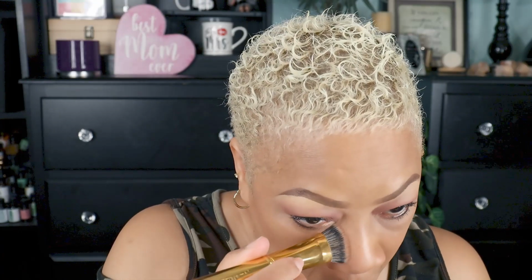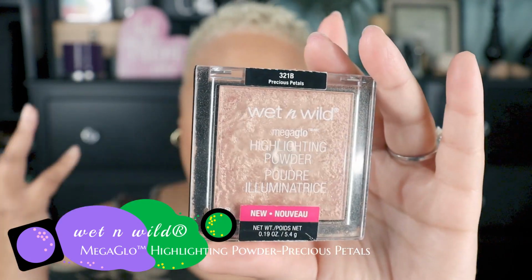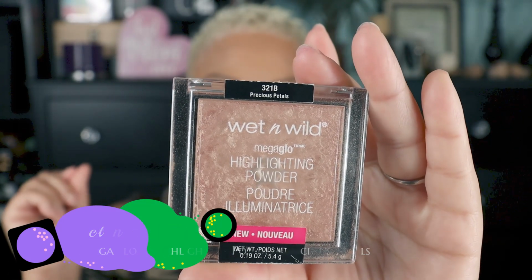And the nose. And actually, for my highlighter, a fan favorite, like my favorite, is the Wet n Wild Mega Glow Highlighting Powder. This one is in Precious Petals. I love this one always. I'm just going to do my nose with it, though. And maybe just a little bit. I can't help myself.